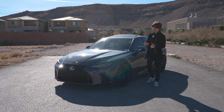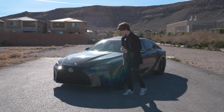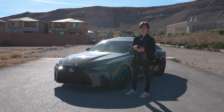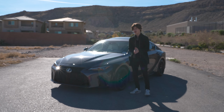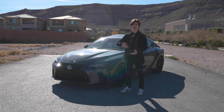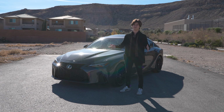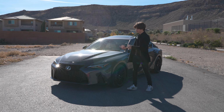Now on the exterior of the IS500 F Sport Performance, that is a long name. It's a good looking car. I think Lexus has done a really good job at capturing the futuristic look, which they've been able to do for quite a long time. I've always thought their cars look more 21st century than other competitors out there, until Mercedes and BMW and Audi updated their cars. But now they all look futuristic. This one still looks good.